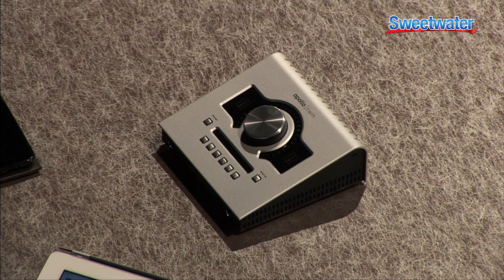But right now, we want to talk about a recording product that was introduced at the NAMM Show. And this was actually one of the big hits at the show. It's the Apollo Twin from Universal Audio. Now, this is a Thunderbolt interface, connects to Macintosh. It has built-in DSP for running plugins, and it's really guitarist friendly because it has an input right on the front, and there are controls right on the front panel as well. Check it out in this video.